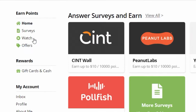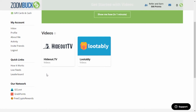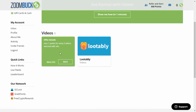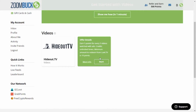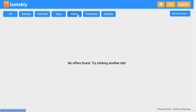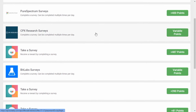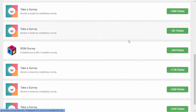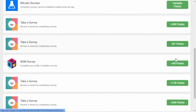To get started, click Watch on the left-hand side. After that, you'll see these boxes with the words Hideout TV and Lootably on them. And if you hover your cursor over them, you'll see their offer details. Next, select Lootably by clicking this Start button. You'll then be taken to this page where you can select the video category. You have the option of selecting from the categories of food, DIY, or random videos. On the right-hand side, you can see how many points you can earn on the respective categories.